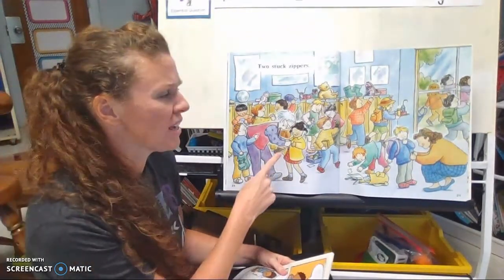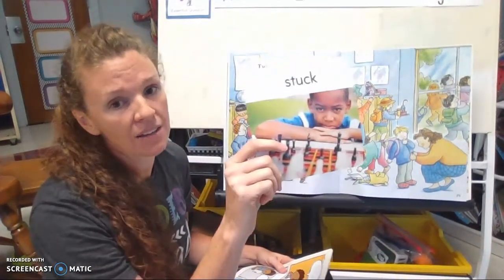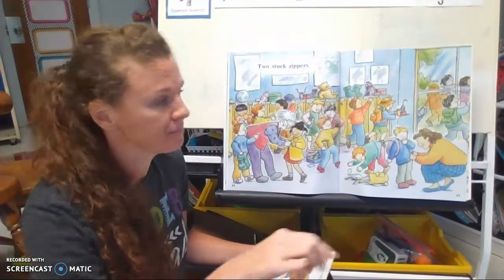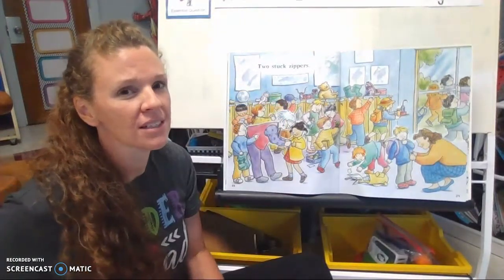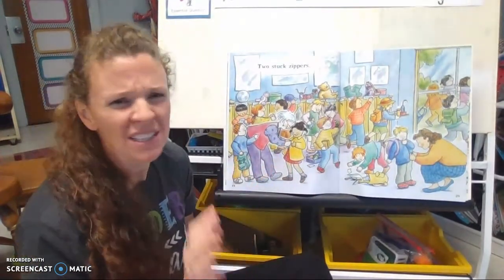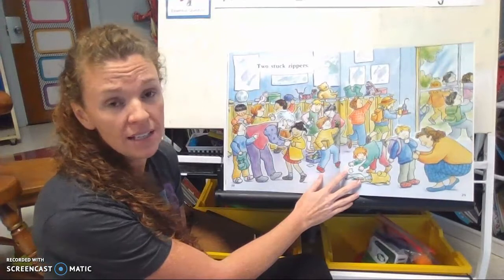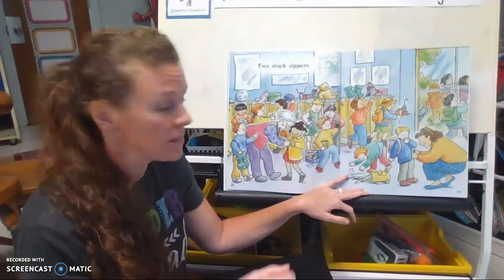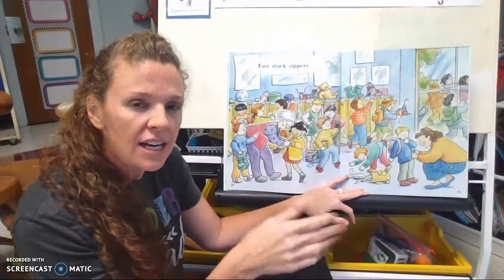But these zippers are stuck. Is it the same kind of stuck? This stuck that we talked about earlier this week means you can't think of what to do next. That goes with this story. But does this stuck go with the stuck zippers? I don't think that makes sense, do you? If your zipper is stuck, that doesn't mean the zipper doesn't know what to do next. And it doesn't mean that you don't know what to do next. This stuck means something can't keep moving. It's gotten lodged in and it can't keep moving.